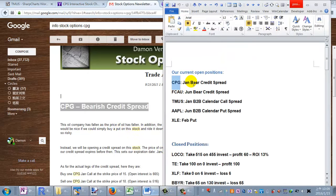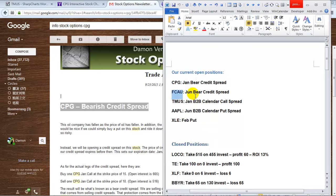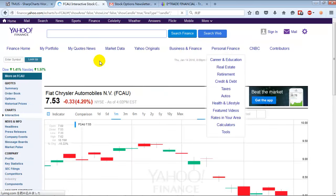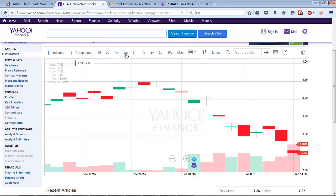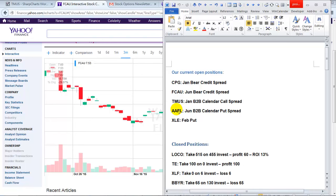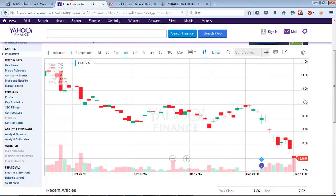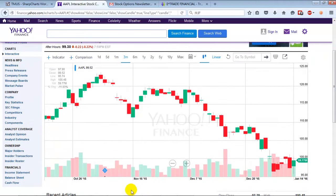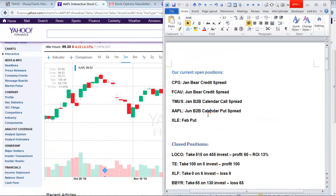Now the other open positions we have are FCAU. And we're doing a June bear credit spread. We want this to slowly go down. Let's see how it's doing. And it has slowly gone down. So we're doing okay there. We also have an Apple calendar put spread, and I think we all know how that's doing. We want Apple to trend sideways, and so far it has not really trended sideways. It's gone down. The advantage is because we did put spreads on this, we can shift if we want to. If we think Apple's going to continue downward, we can just turn this into a put option.